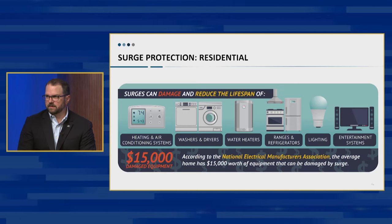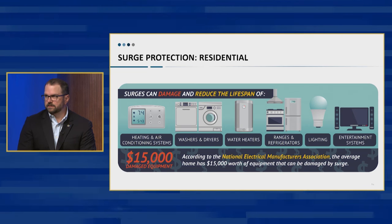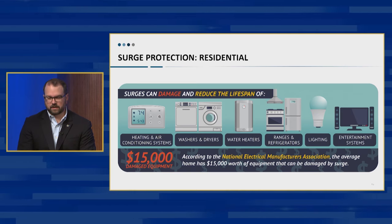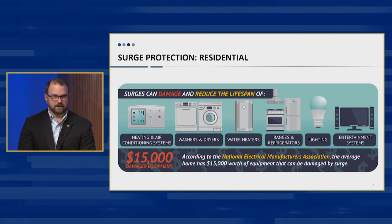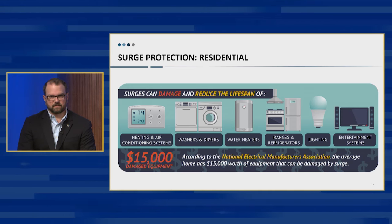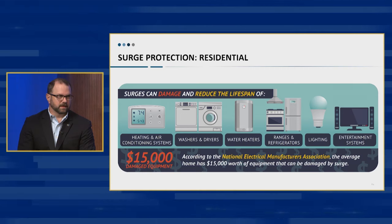And on the screen we've got heating and air conditioning, which we mentioned before, and washers and dryers. The smarter they get, the more susceptible they are. Water heaters too. Just think about your kitchen. If you've redone your kitchen, between the microwave, the stove, and the refrigerator that now might have a screen on it, all those have sensitive electronics in them, and if you lose those, you can't really point to somebody else and say it's your fault or your problem. Right. So anything with a digital display on it.